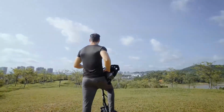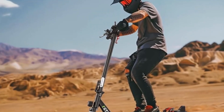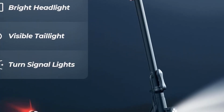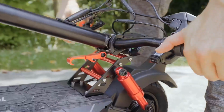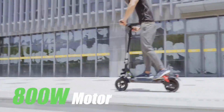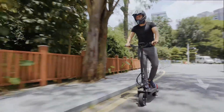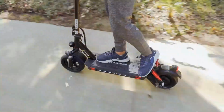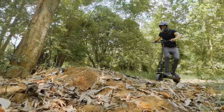The GT1 scooter for adults is equipped with 10-inch high-performance off-road pneumatic tires, providing superior grip and stability on both muddy paths and city streets, allowing you to ride smoothly across various challenging terrains. The Isinwheel electric scooter can load up to 330 pounds. Equipped with headlights, turn signals, taillights, ambient lights and spotlights, this fast electric scooter enhances your visibility and safety during nighttime rides. The GT1 e-scooter for adults has Isinwheel app support. You can easily customize riding mode and monitor battery life and speed in real time, making every ride more convenient.